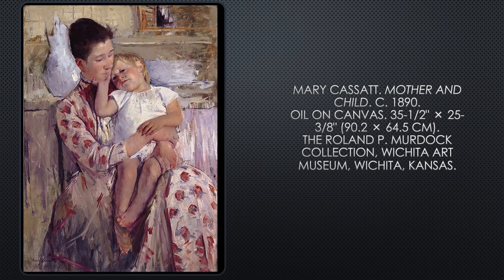This mother and child here features a contrast between the loosely painted clothing, just look down here at her skirt and how loose that is, with a really tightly modeled face of the child and the mother. So brings our focus into the place where the character is, and then lets it all hang loose down here.